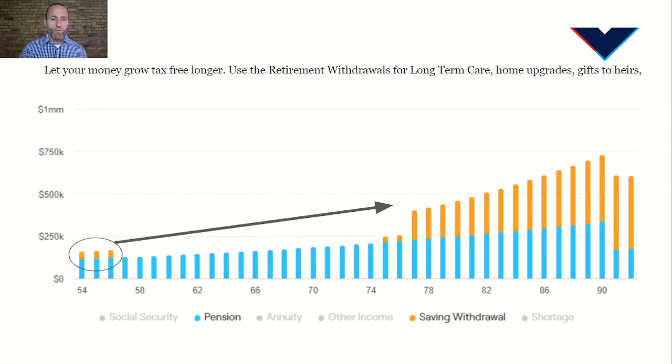Here's a visual on what this could potentially look like for you. So, early on in your retirement, in your mid-50s, let's say you retire, you decide to take a little bit of this money out and do a conversion. It allows you to grow that money tax-free way longer into your later years in retirement, right? And then you start to take that money out. It can be even bigger withdrawals because that money is compounded. You can use that money towards your long-term care. Maybe if you need some home upgrades, a new kitchen, or some medical expenses, maybe some gift to heirs, you name it, lots of flexibility with that money in your retirement plan.